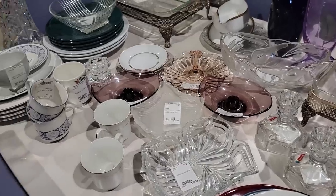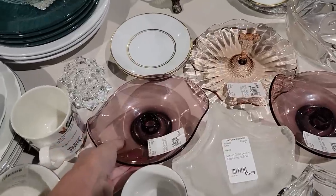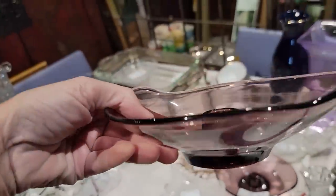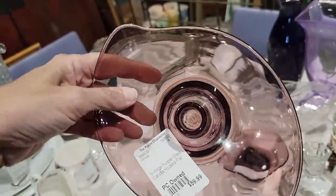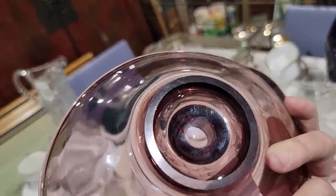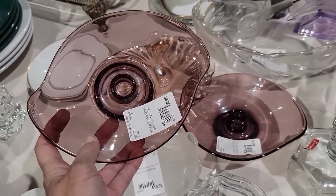I just found another table with glass, and look what I spotted. Do you see them? Amethyst glass, amethyst Viking glass candle holders. Now, $60 for the pair, but these are 60% off. So that makes the price $24 for the pair, and I think that is a really, really good buy for me. I am gonna grab those.